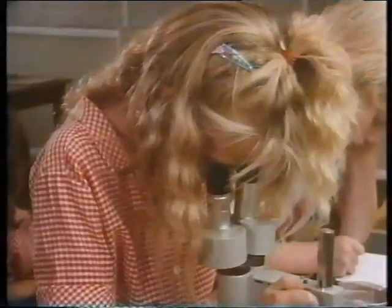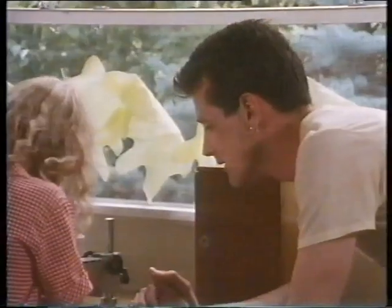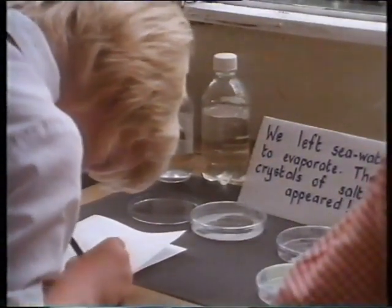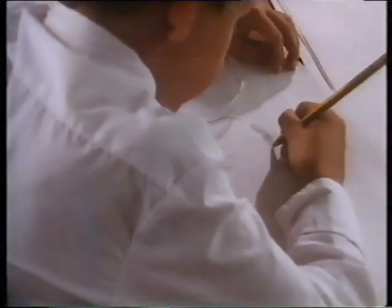It's just as well we didn't bring either of those living creatures back with us. They would have died without their proper home. And one of the things they need most is seawater. Right, what are you finding out about the seawater we've collected? Salt. It's salt, is that right? That's what you can see there. These are the salt crystals we found after the seawater had evaporated, dried up. They were such an interesting shape to draw.